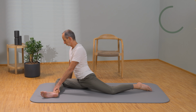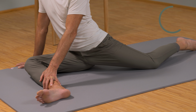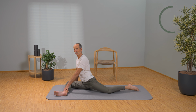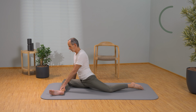So, now we keep breathing ourselves further into it. If you have already done exercises with me, then you know that I always say, breathe in, and as you exhale, you go a little further into the stretch, because exhaling is vagus nerve activation, parasympathetic, relaxation, and you go into this relaxation and can use it for the stretch. This is a very calm thing. You work beautifully concentrated, always further into the freedom of your hip.